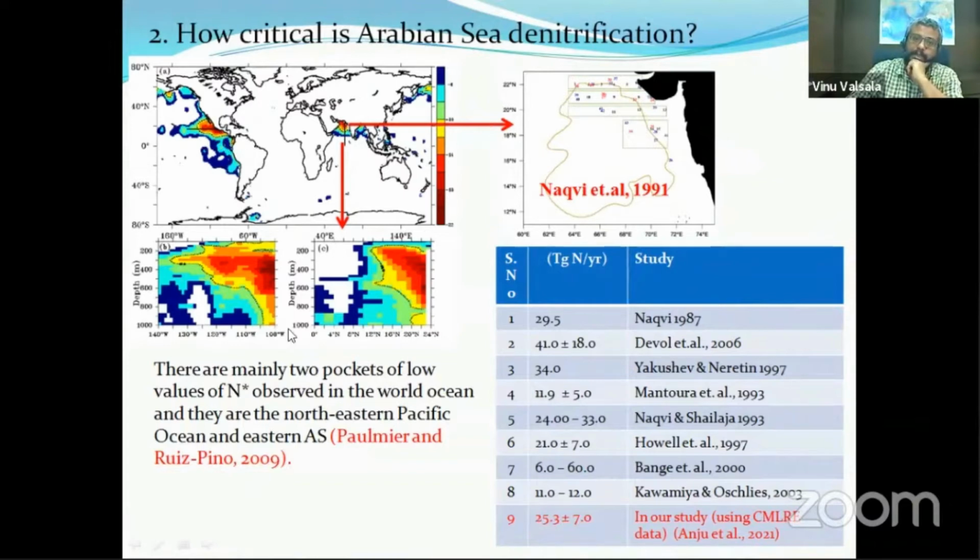What is plotted here is a typical conservative tracer called N star, which is a measure of denitrification. The more negative or intense N star is, the more denitrification it represents. So the Arabian Sea is one of the major hotspots of denitrification in the Indian Ocean. There are various estimates of how many teragrams of nitrogen per year are denitrified through the oxygen minimum conditions existing in the Arabian Sea. They have large uncertainty looming around.